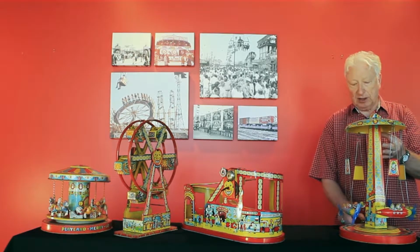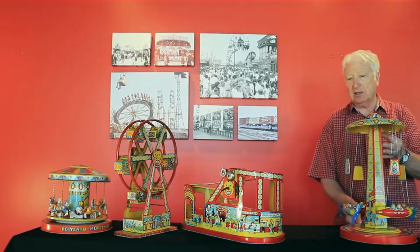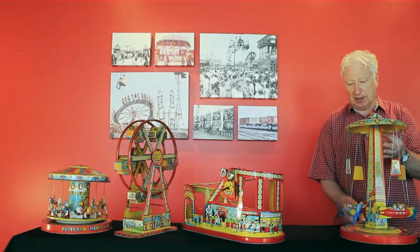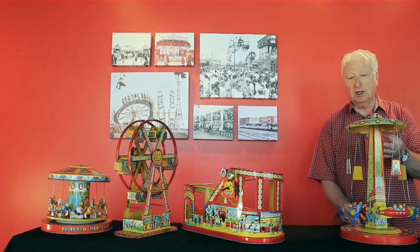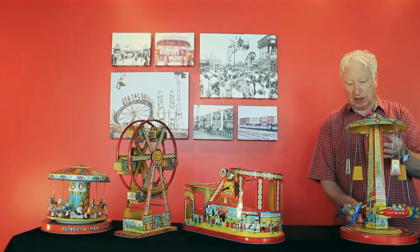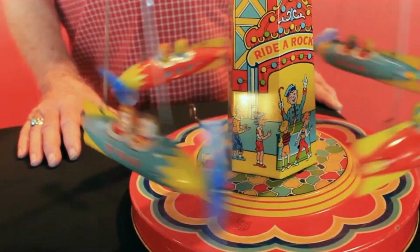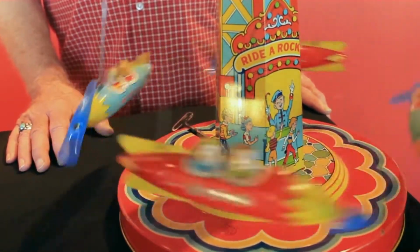These were all operated with what they called a clock spring, because in the early days all of our clocks were wind-up clocks and operated from a spring, and someone decided it'd be kind of nice to put some action into the toys using that same principle of springs and gears. And it runs quite a long time. The springs were a pretty long endurance type of spring.